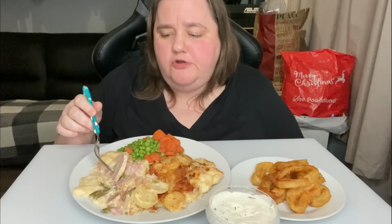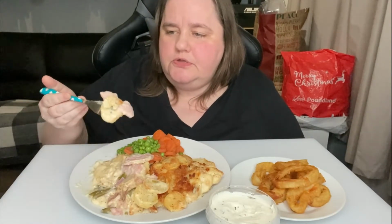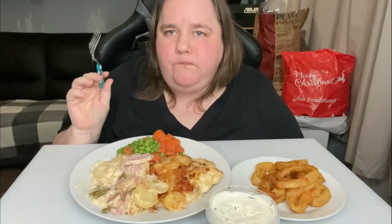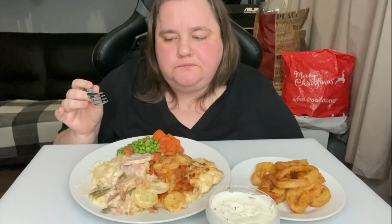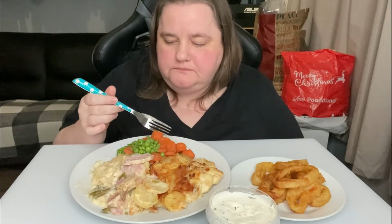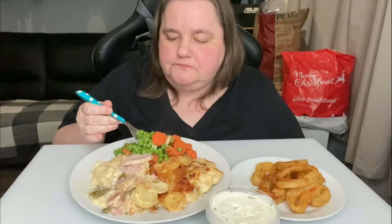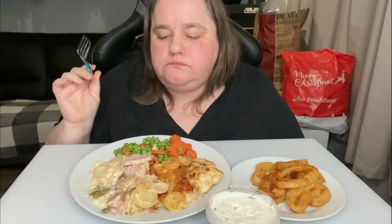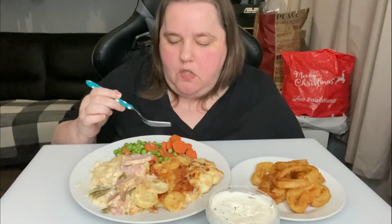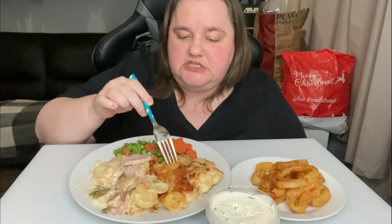It's a quality ham. Very meaty, very thick. Let's try it with a bit of potato. And cream and cheese sauce. The peas and carrots have got a herby butter type thing going on. So they're going to be good, and they are nice. Salt and peppered. There's like a crumb on top of this potato here.